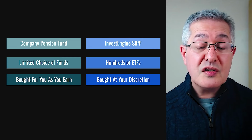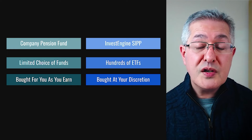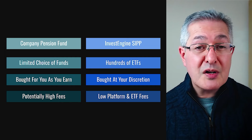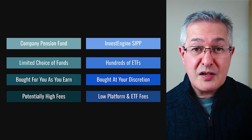Secondly, the company pension scheme will invest as you earn, whereas with the InvestEngine SIPP, you choose when to make contributions. And finally, the fees that you pay on a platform like InvestEngine will likely be much lower and more transparent than those you pay on your company's pension scheme.